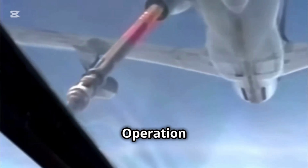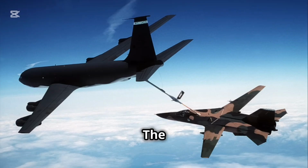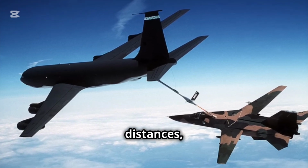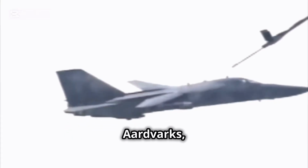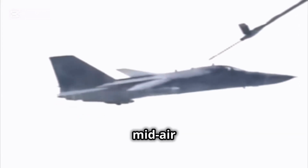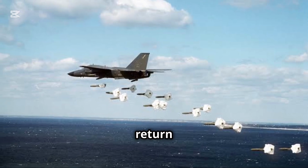As the gears of Operation El Dorado Canyon began to turn, one crucial element emerged as a lifeline for the mission: the need for air refueling. The long-range air raid required the aircraft to travel vast distances, crossing hostile territories without the luxury of nearby bases for refueling. The F-111 Aardvarks, despite their advanced capabilities, needed mid-air refueling to sustain their journey and ensure they could strike their targets with precision and return safely.